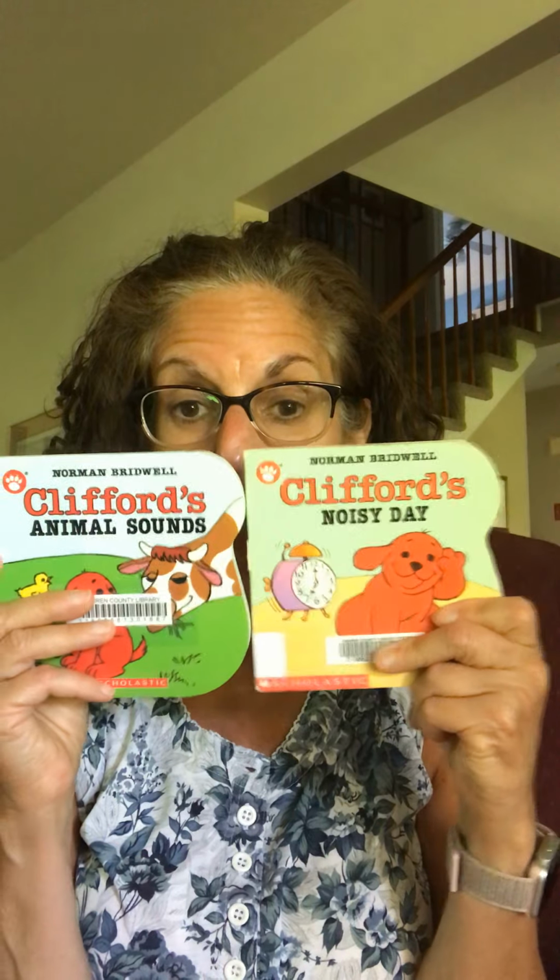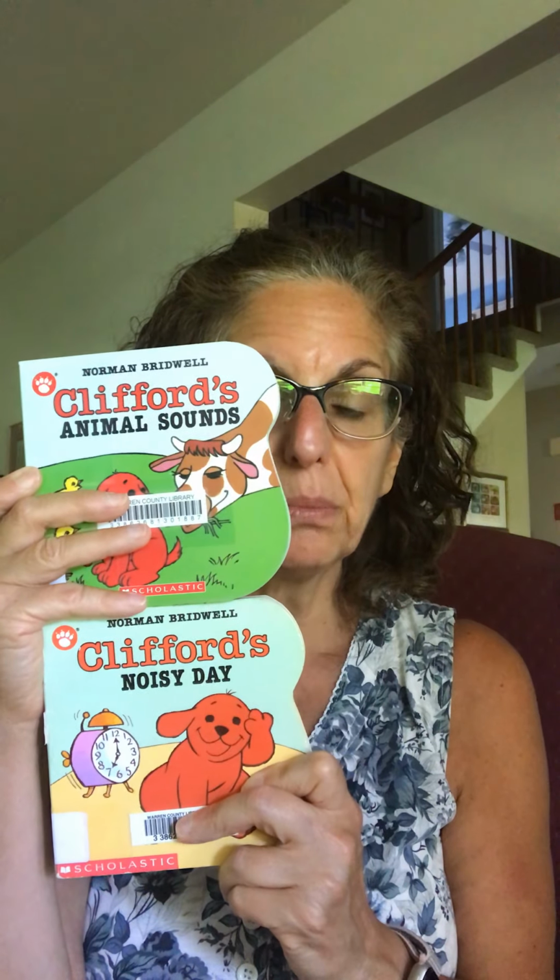2 good board books from the library. Thank you, library. I love the library. That's a great place to go to borrow books, isn't it? We can't go inside the library yet, but we can pick them up outside. And so Graham has these 2 books.